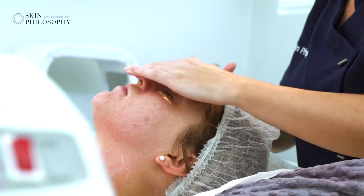But when it just comes out very easily and is more yellow, that generally is product, or the client could have excessive amounts of oil. She's not that skin type, so I don't think it's that.